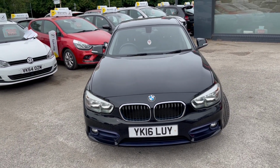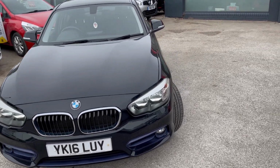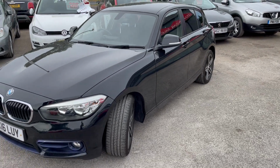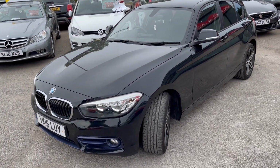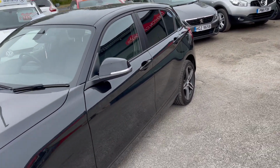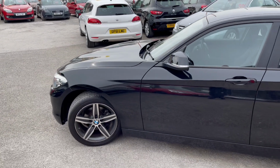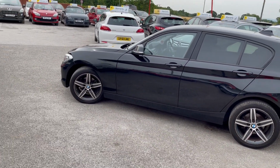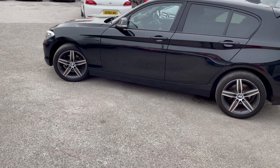Capable of 53 miles to the gallon average. Just £135 a year to tax. Great looking vehicle. Got two keys.